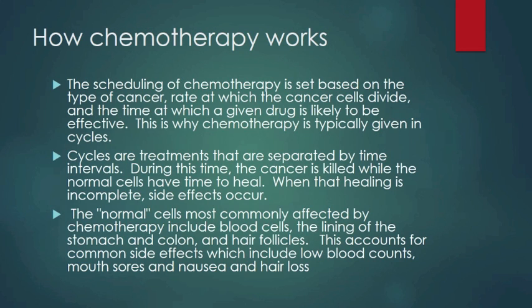When that healing of the normal cells has not quite completed, side effects can occur. The normal cells most commonly affected by chemotherapy include blood cells, the lining of the stomach and the colon, and hair follicles. This accounts for common side effects which can include low blood counts, mouth sores, nausea, and hair loss.